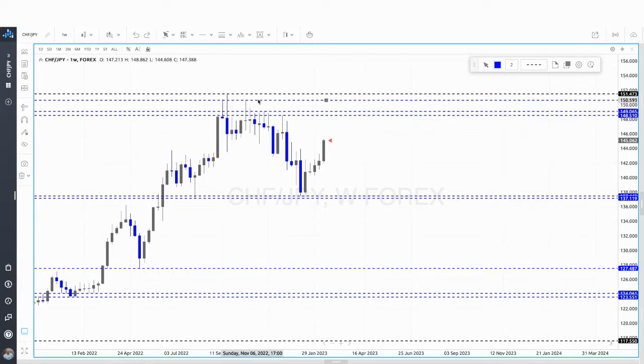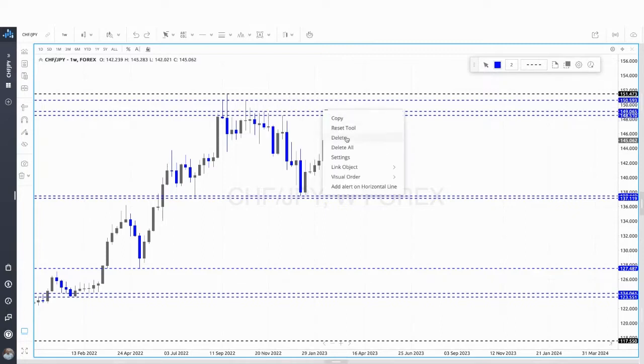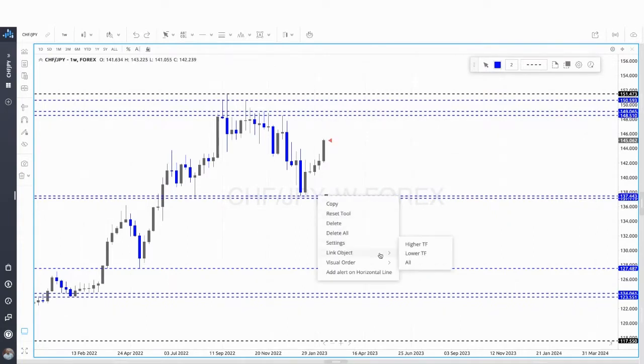So we're going to pull those off. We're going to drop these levels now down to the lower time frame, like so. All right, we got our most recent and most relevant levels, and then we got some additionals down lower.